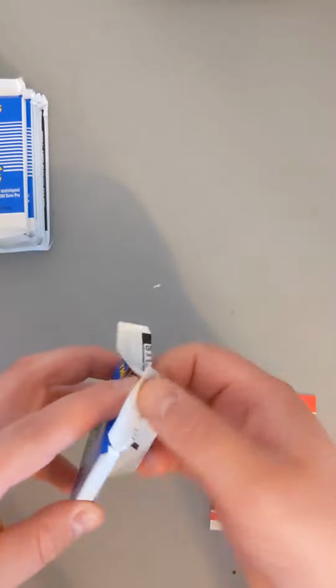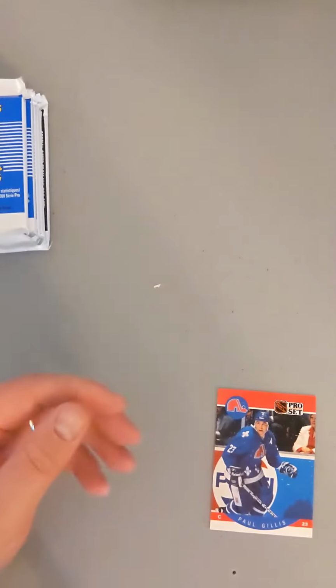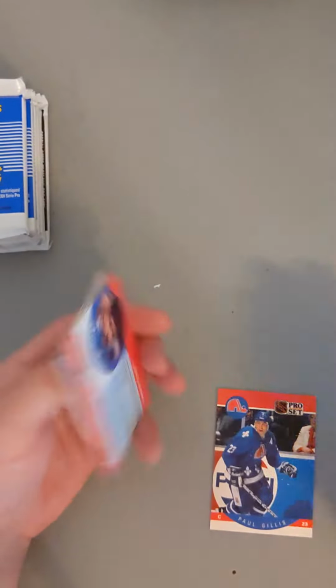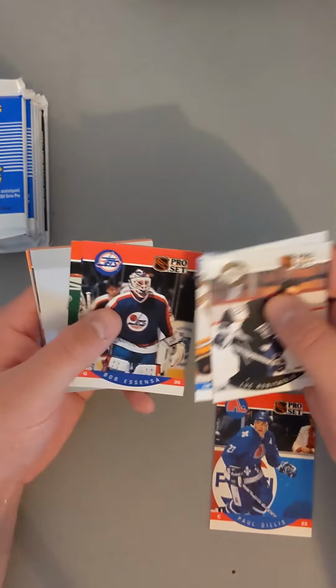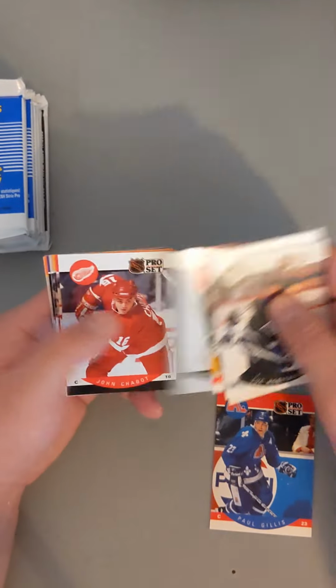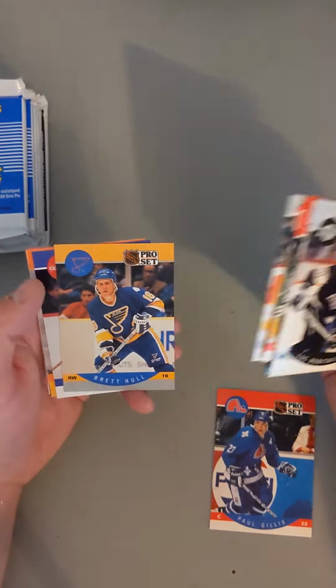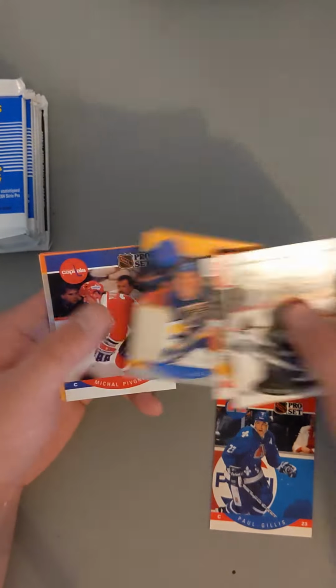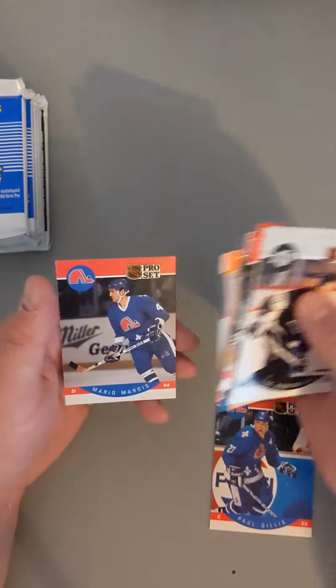We haven't gotten a base Mario Lemieux. We got that All-Star one earlier, but no base Mario Lemieux. No Brett Halls yet either. Not that those are worth much, but still. There's base Brett Hull. Just as I start talking about it, there he is.